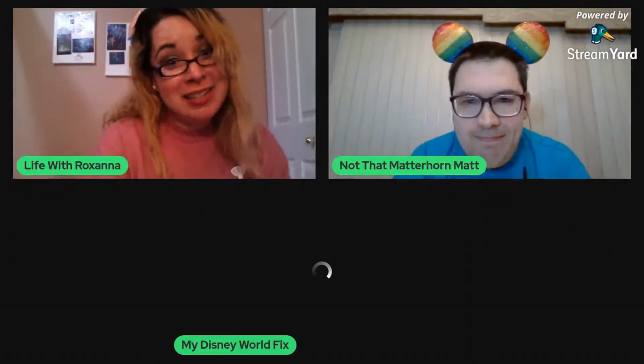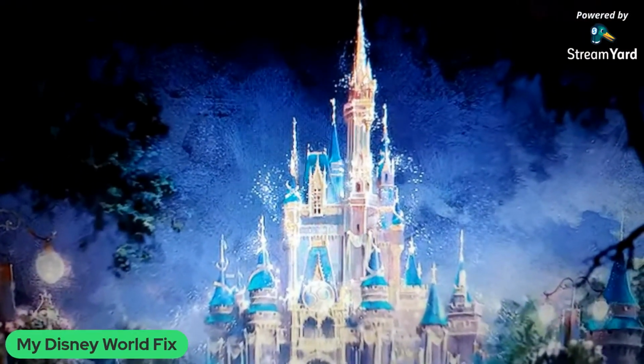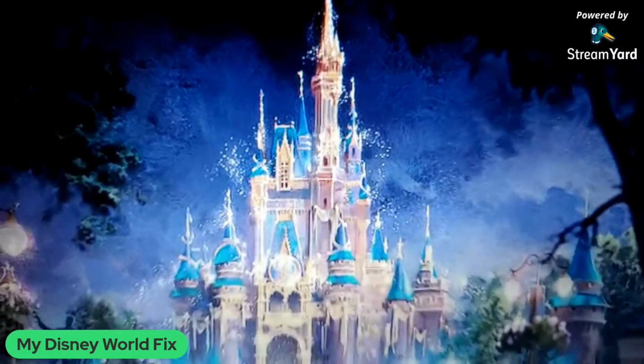So while we're waiting, Disney released pictures of what the castle looks like for the 50th anniversary. Trouble next to me has an opinion about it. His opinion's wrong. And yeah, I see that look on your face, man. Okay, there we go. Here we go. That's what it looks like.